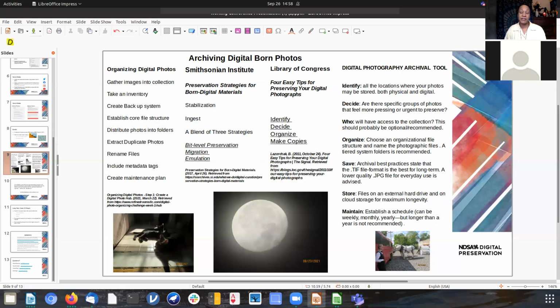As we migrate, are we making sure that we have some sort of system that can revert back to prior versions of the image? And then finally, there's emulation, which gets deeper into this, which is actually maintaining certain equipment so that images can be preserved in their original digital formats, since many of these images can go back 10, 15, 20 years.